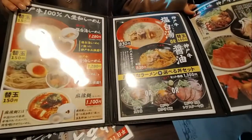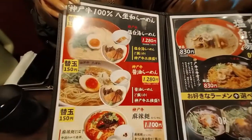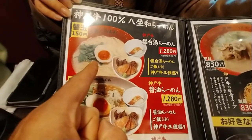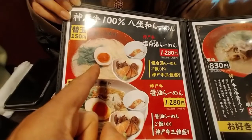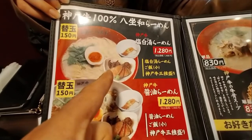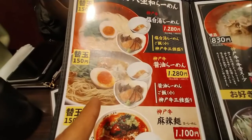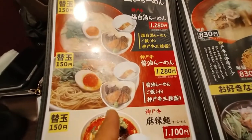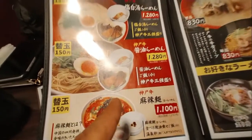Alright, so this is the menu, as you see. The prices are not that expensive. It's like $11 for the shio ramen over here. It's a salt-based ramen, of course, with the Kobe beef bone broth, and you get some slices of Kobe beef roast with it. Over here it's a shoyu ramen, which is soy-based, and it's about $11 too. You also get the beef on the side.